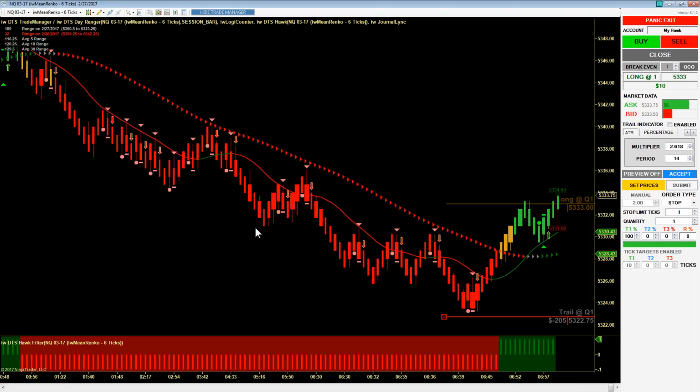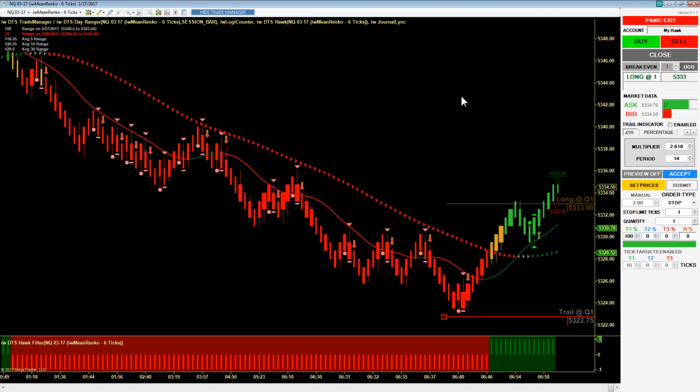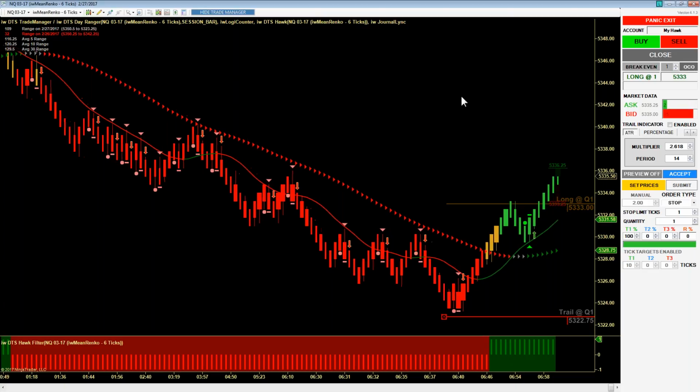Okay, let me just make a couple notes here about my trade. So you can see we would have hit our profit objective, especially if I had bought off the hash mark. We're at our profit target already.